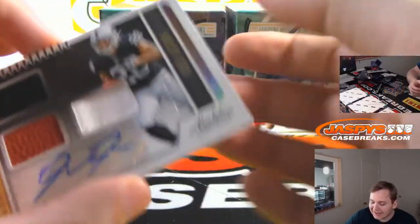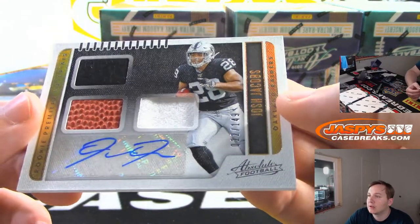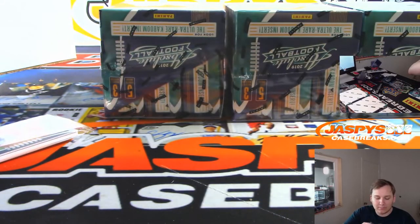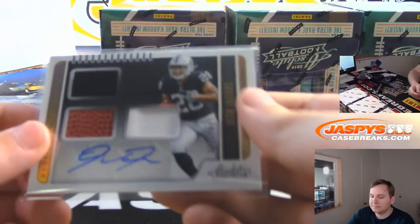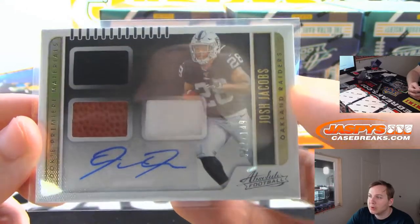The hit from this pack is Josh Jacobs, number 149. Nice triple relic auto for Oakland. That is Jerry. Nice. 22 out of 149. Josh Jacobs.